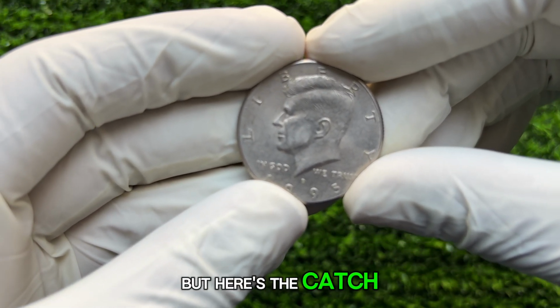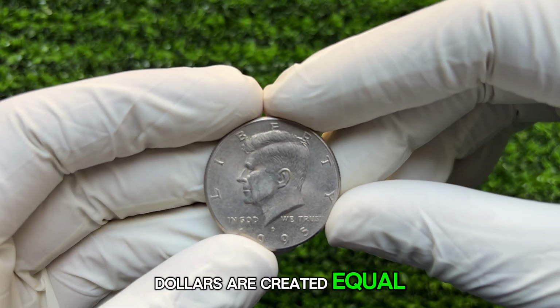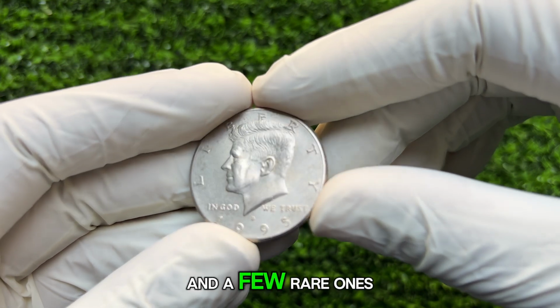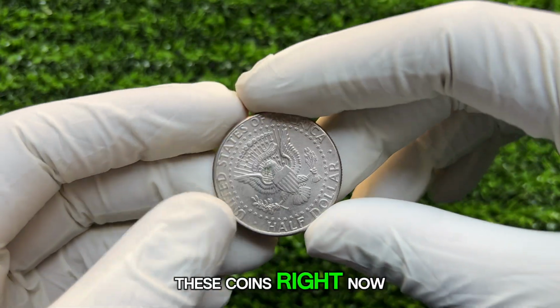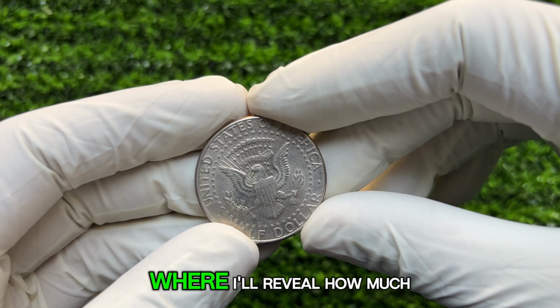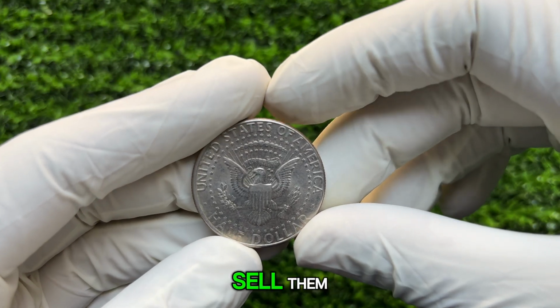It looks like just another Kennedy $50, the kind you've probably seen before. But here's the catch, not all 1995 Kennedy $50s are created equal. Some of them can be worth far more than their face value, and a few rare ones have sold for prices that might actually surprise you. If you're holding one of these coins right now, it could turn the tables for you, so stick with me until the end where I'll reveal how much these coins can go for and how you can actually sell them.